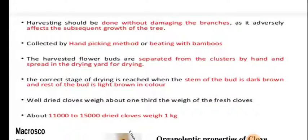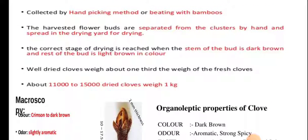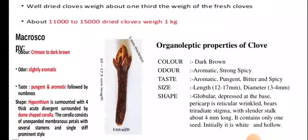Then harvesting should be done without damaging the branches and affecting the subsequent growth of the tree. They are generally collected by hand picking or by beating with bamboos. Harvested flower buds are separated from the cluster by hand and spread in the drying yard. Then the stem of the bud is generally dark brown. About 11,000 to 15,000 dried cloves weigh up to 1 kg. And this is the standard type.